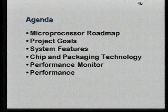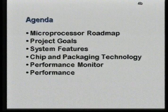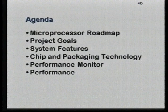This is the agenda that I'll follow. First, I'll talk about IBM's microprocessor roadmap for RISC processors. Then I'll go into some of the project goals for the POWER2 Plus. After that, I'll go into some of the chip and system features, and finally talk a little bit about the performance.